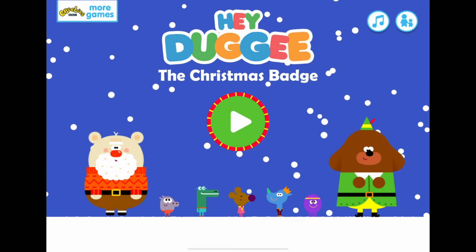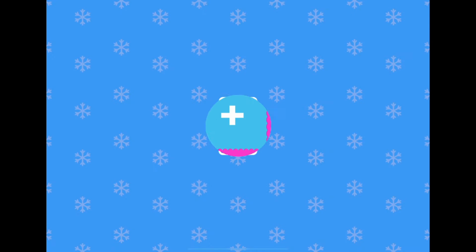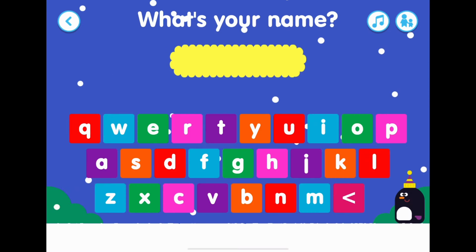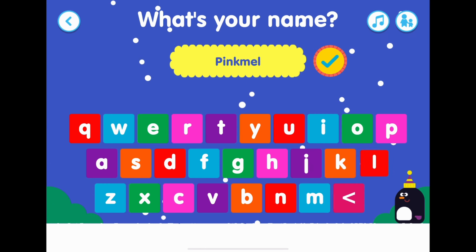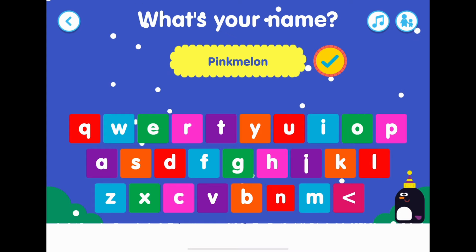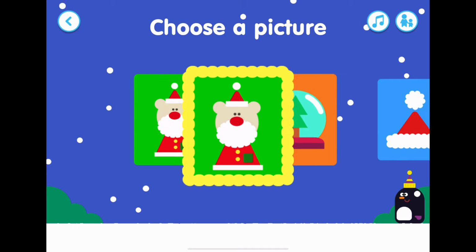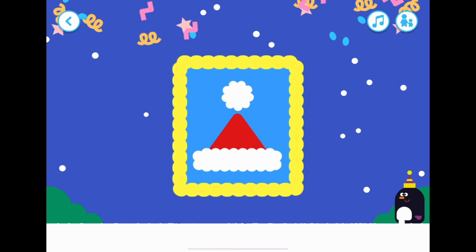Hey, Duggee, the Christmas badge. Who wants to play? What's your name, Squirrel? A grown-up can help you type your name. Now choose a picture. Well done, Squirrel.